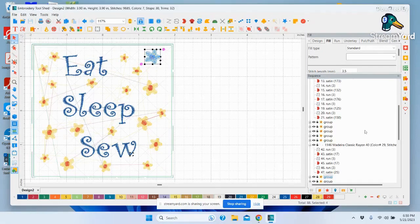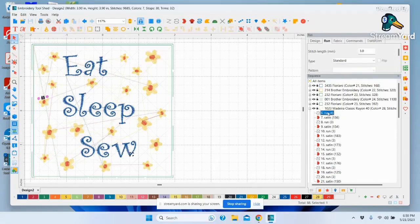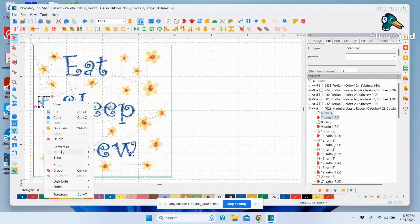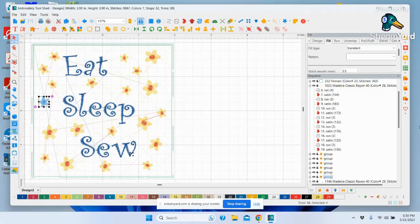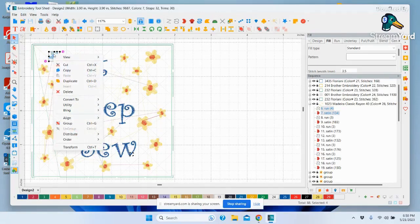So let's see. What other ones are not grouped? There's a bunch of them yet. This one had a bunch. So this one over here. Okay. So let's do this one. So we're just going to group them. I like them grouped because then I can work with them a little easier. And if I need to move them later, then they're all together. Makes it hard to have them all be, okay, here's this one up, here's not. So let's get this one, right click and group.